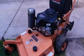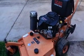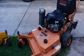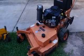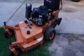Now I haven't cranked this mower up in a month, and it's been sitting. I just rolled it out here just to share that with you. And that was just one start, and it cranked right up with that one pull. Now it's ready. That's a new engine on it, but it's ready. It'll go.